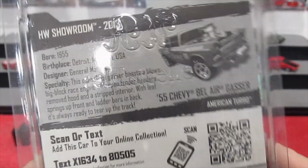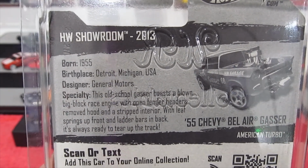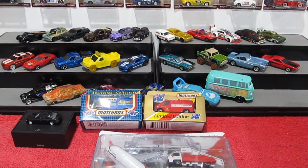Oh wow, that's right, this is a USA card. Don't normally get to see these things. Anyway, you can pause that and read that. So, tell me what you think in the comments below.